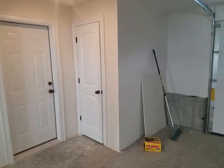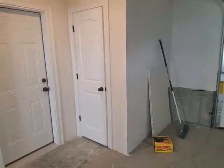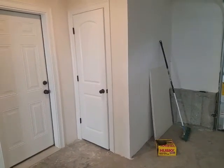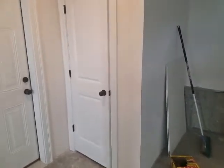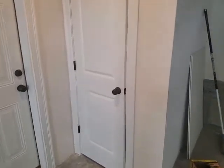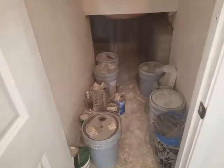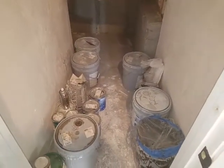And today we're doing a new construction property, and we're looking at this closet in the garage. And going into the closet, the door isn't a fire-rated door or burn-rated door, and it's open at the bottom. And normally that wouldn't be a problem if the closet is fully finished with a properly rated fire separation, such as 5/8 fire code gypsum wallboard or type X gypsum wallboard.